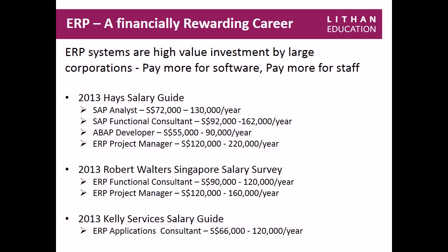In Singapore, here are some median salaries from latest salary surveys conducted by 3 of the top recruitment firms. As an SAP ERP professional, you can earn from $66,000 to as high as $220,000 Singapore dollars annually depending on your level.